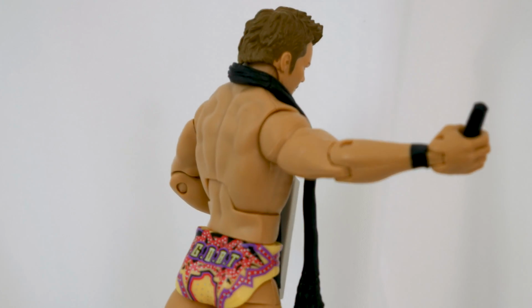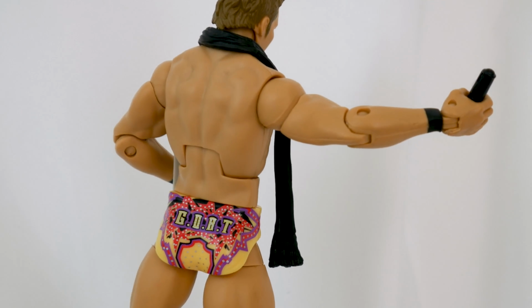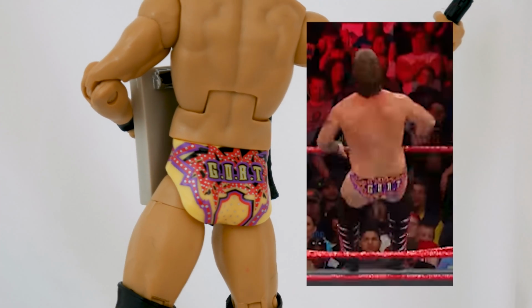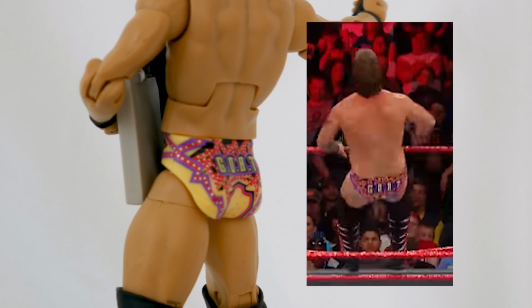Oh, and I need to laugh. I'm sorry if this wasn't family friendly, but look at that. The back says GOAT, which is accurate, and I forgot to mention that. I'll just throw in a picture there.